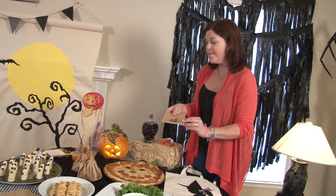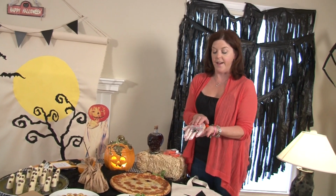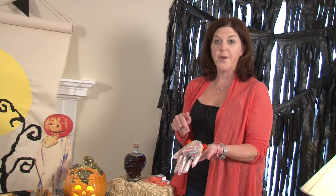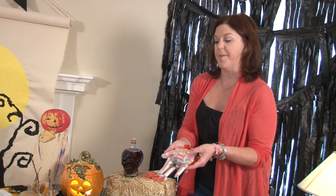And then finally, these little witch's hands are obviously just a glove, and I put Smarties in the fingertips and then candy in the rest. This can also be done with popcorn and candy corn. So you could put candy corn into each of the fingers at the end and then put popcorn in it and send that home with people.